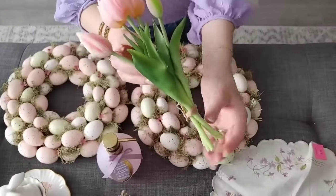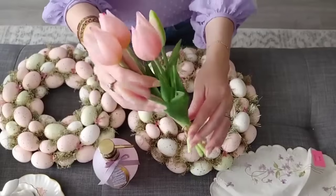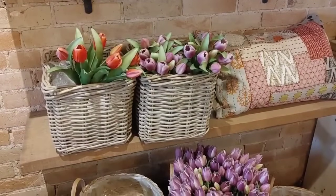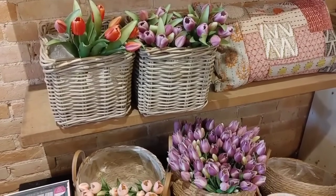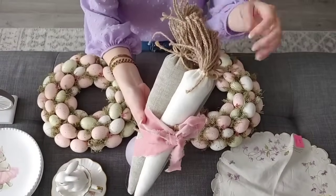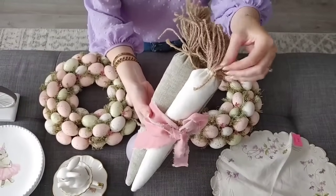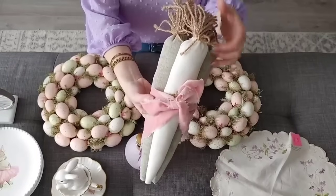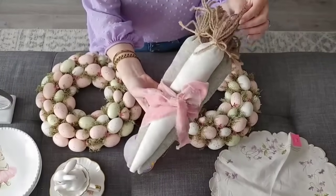And then I was out shopping at a local boutique, Jillian's, that I love to go to and browse, and I came across these gorgeous tulips. They were the Real Touch ones. I couldn't resist getting the pink ones, but I wish I had gotten some purple also. I did purchase these carrots from HomeSense. They were $9.99 and I added my own pink ribbon.